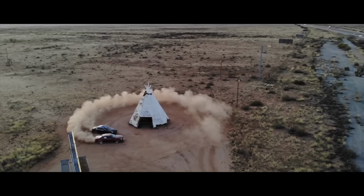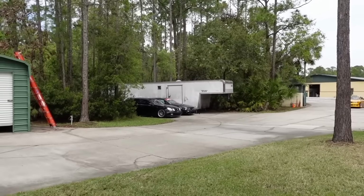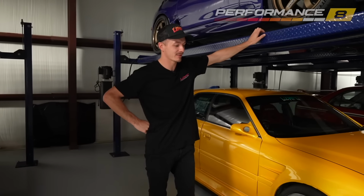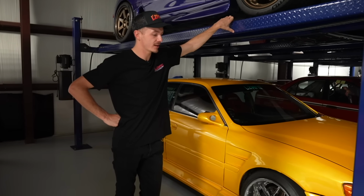Performance-wise, this thing's been around the country and back. It makes a good amount of power, like 500 horsepower. It's reliable, it sounds great. I'll give it an 8 out of 10 performance just because I think I can make the front angle kit feel a little bit better on it.